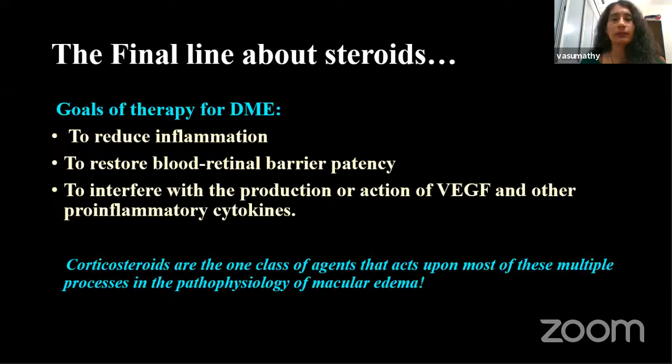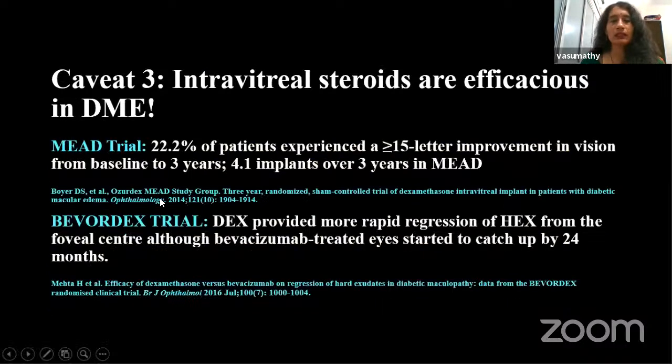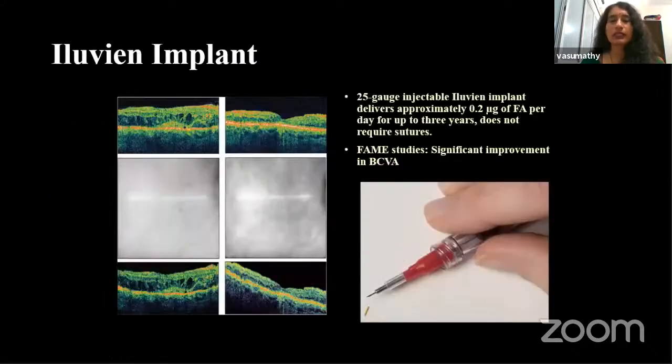In fact, the goal of therapy for DME is to reduce inflammation and restore blood-retinal barrier patency. So steroids do both. And caveat three, intravitreal steroids have been proved in several trials to be efficacious in DME: the PLACID, CHAMPLAIN, MEAD, and BEVORDEX trials, which definitely proved that intravitreal steroids are efficacious.